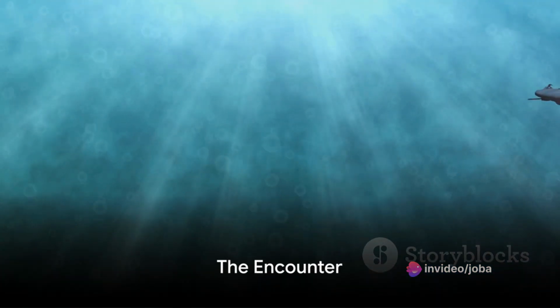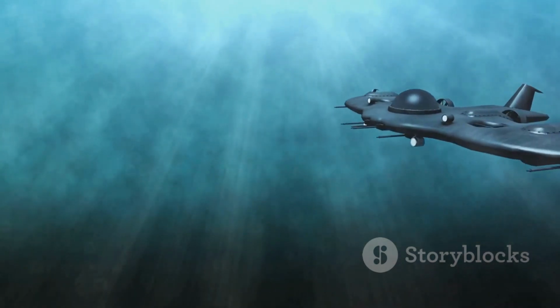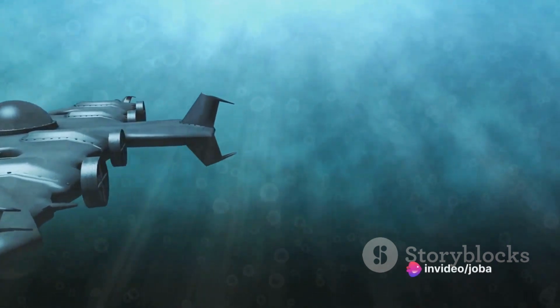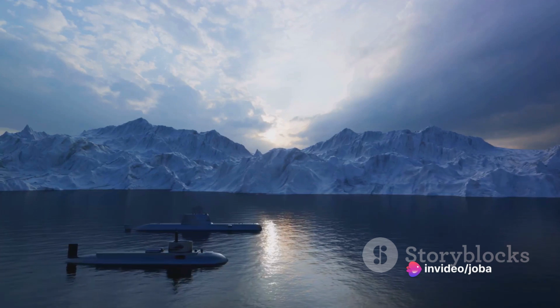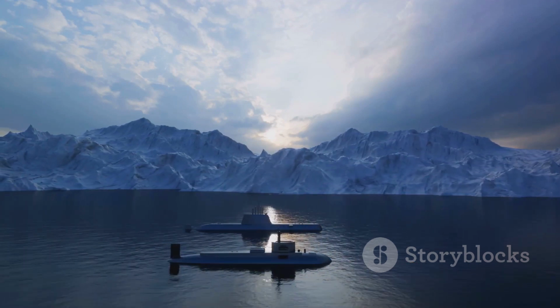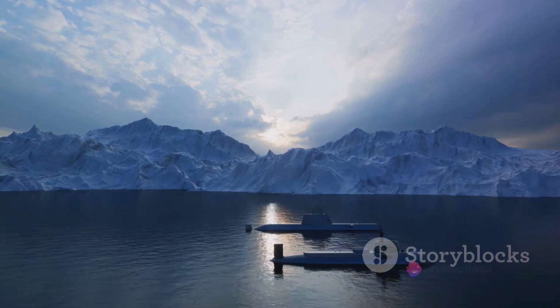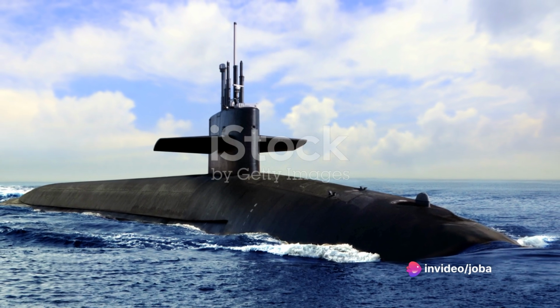The day of the encounter dawned like any other. A typical day at sea, with the sun warming the waves, birds in flight, and a gentle breeze rustling across the ocean's surface. But beneath this serenity, a game of cat and mouse was about to unfold. A $100 million submarine was preparing to engage a colossal adversary, a $4.5 billion aircraft carrier. A classic David versus Goliath scenario, but this time in the vast expanse of the deep blue sea.